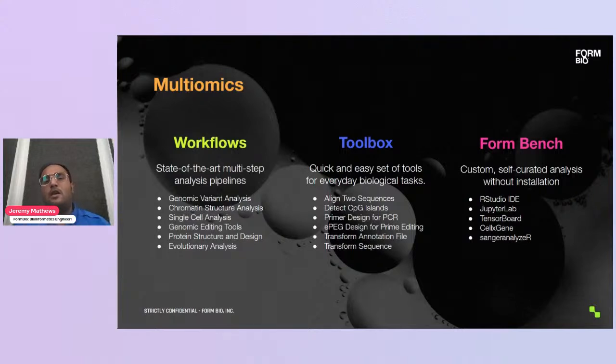So this is kind of around three aspects of our platform that we give all our users access to. The first one being our workflows. These are multi-step large analysis pipelines that are all maintained up to date. We try and give as much and the absolute best type of analysis we can possibly, and validate them. These workflows include variant analysis, as I've discussed before.